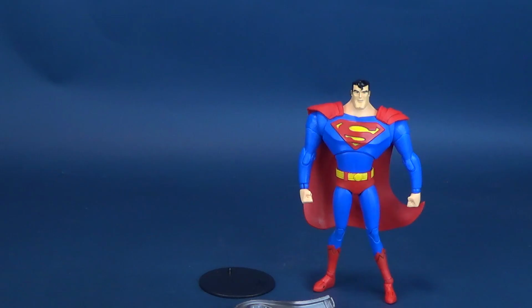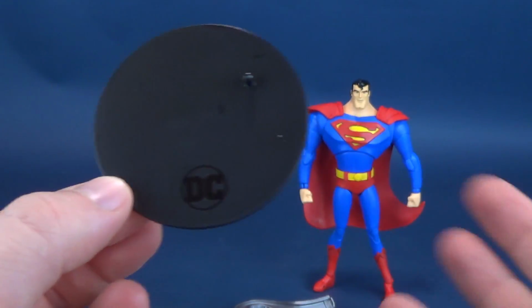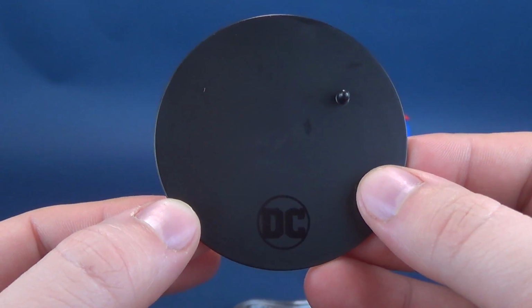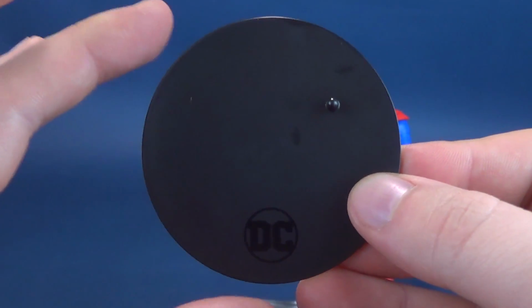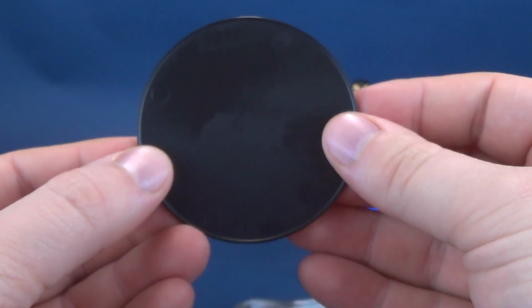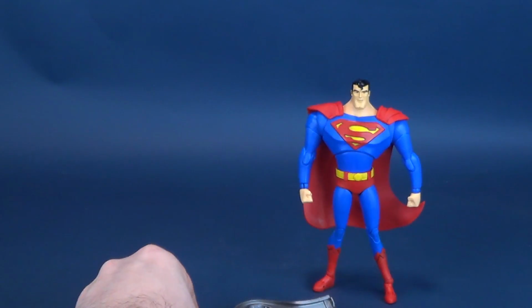Moving that to the side, Superman also comes with the same circular display stand that comes with pretty much all the other figures. The only other figure, as we've discussed already, is the regular comic version of Superman from Action Comics 1000. His stand was clear. All the other figures are black-standed figures with one singular peg, and you've got the DC logo on the bottom there. Nothing really to be said for the base. Yes, it's still a magnet for fingerprints. Nothing has changed in that department. We'll just put that right over there.